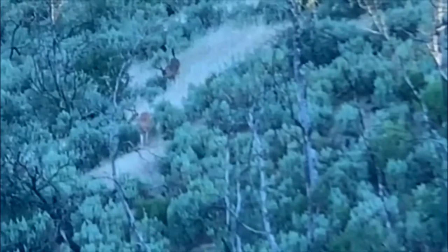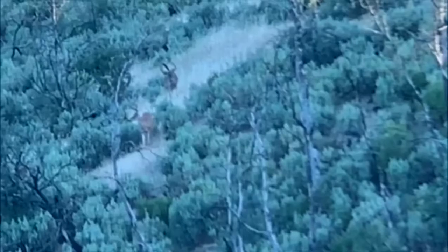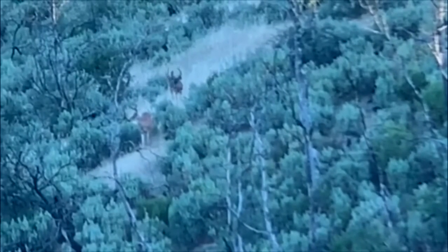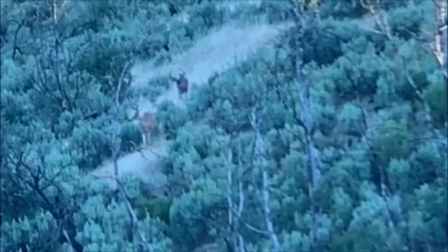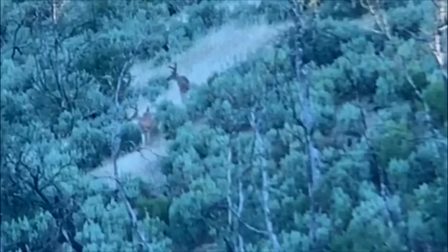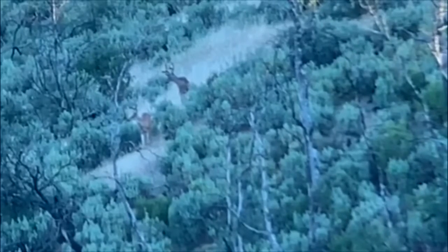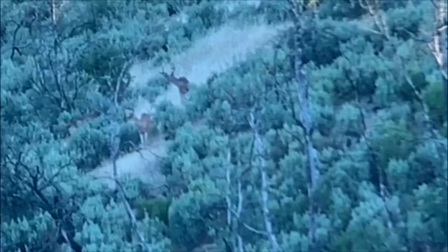Let me see your binoculars here for a second. So the next one that's coming through is a good heavy horn buck. Yep. I see 3 right now. They're both looking down the hill at the other one that we were originally watching. Okay, now he's going to walk up. Now they're all three in the same film together.